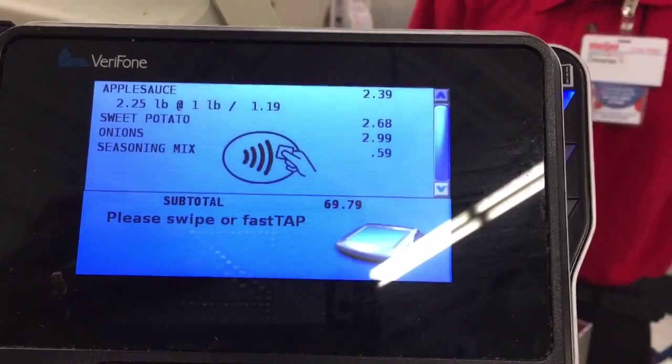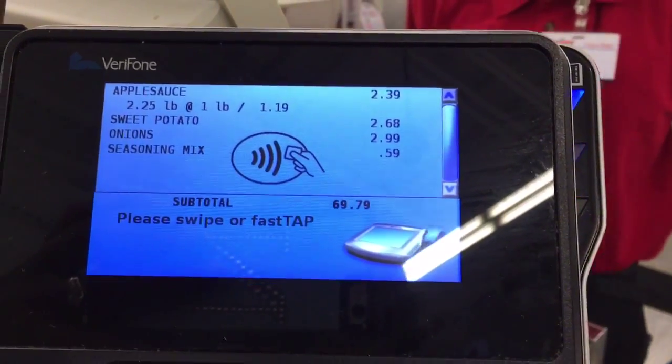Alright, so my total came to $69 for all of the meal preps. Now realize that $69 does not include everything, because some stuff I already have at home, like ketchup or rice, or different stuff I didn't need to buy. But as far as the main stuff, $70.